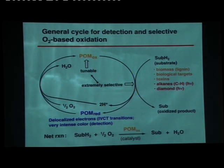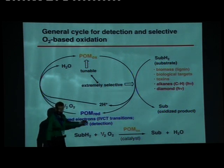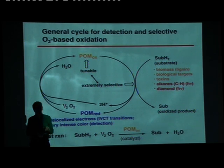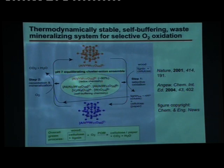Okay, so when you oxidize anything, you can actually detect it by a color change, just like this. And then another beauty is that if you use the right POM, it'll react with air, and you'll reoxidize it and generate water. So you have a way to do green chemistry with air. So we use that in many aspects.